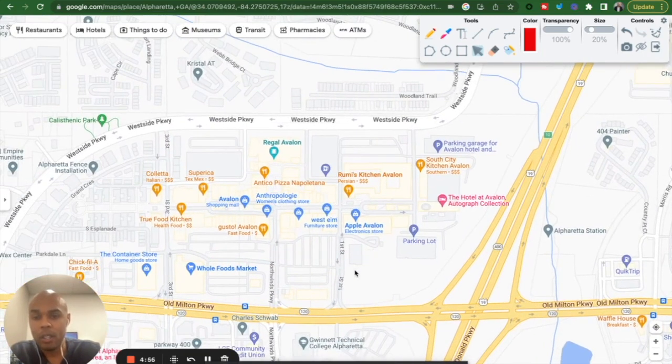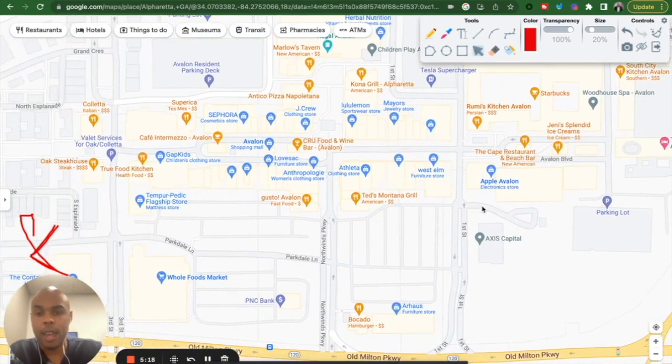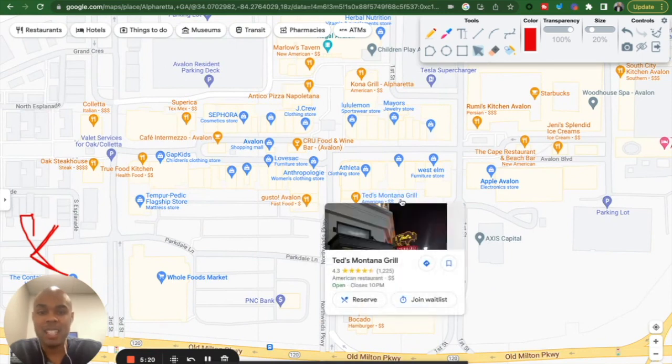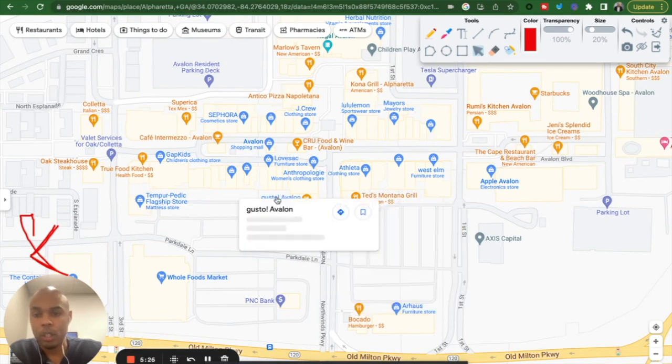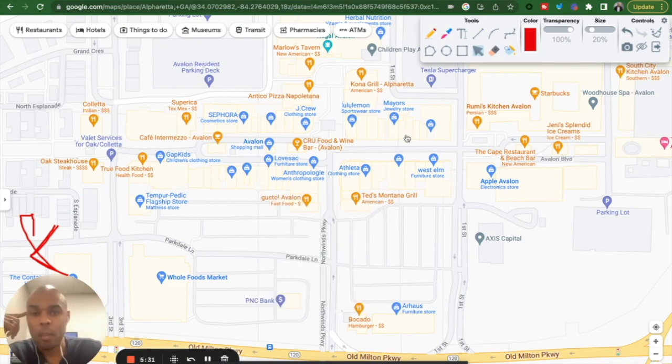But right here, this is one of my favorite spots, the Avalon. You got a Whole Foods right here, and 400 is over here. You exit on Old Milton Parkway, which takes you to Alpharetta Town Hall. Whoops, down this way, but we'll get there in just a minute. But check this out. So you got a Whole Foods here. You got the Apple Store. You got Ted's Mountain Grill, if you are a grill person. Ooh, Gusto. That's a good spot. I like that spot. But as you guys can see, there's so many places to eat here.